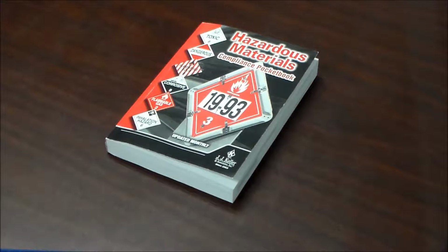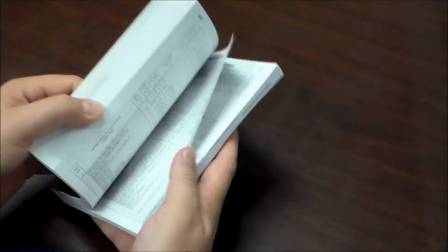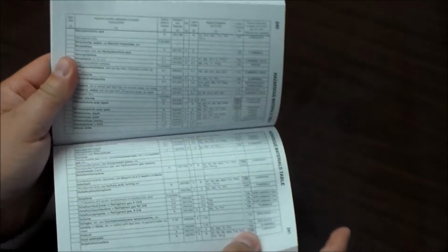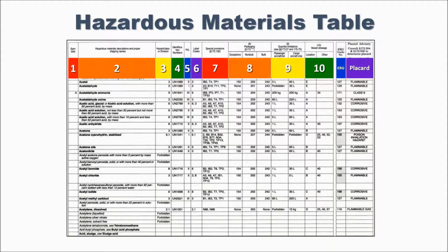A complete listing of all hazardous materials can be found in the 49 CFR or the Hazardous Materials Compliance Pocketbook. They are all listed in the Hazardous Materials table. The Hazardous Materials table has the following information broken down into these columns.